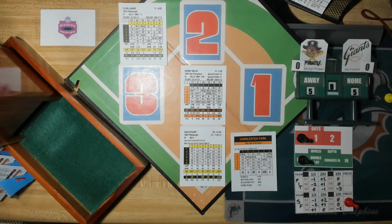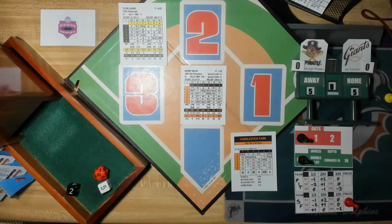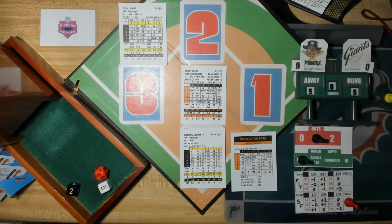Top of the 8th, tied at 5. Bolin will go ahead and make the pitch. 2-5 against a righty. Super K, that 13 is good. Struck him out. Stewart goes ahead and gets struck out. 1 out. And now the batter is Clemente. Clemente 1 for 3 with a single.